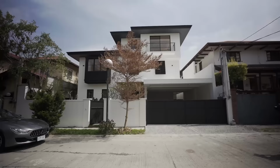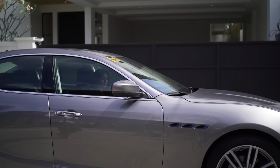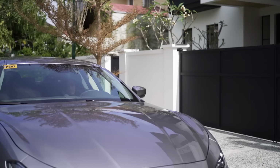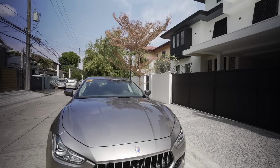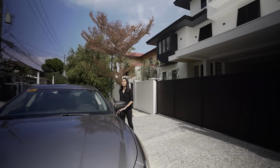Today's house tour. This house is a beaut. And speaking of beaut, I'm pretty sure you can see the Maserati. So in case you want to test drive this baby as well, make sure you go to the Maserati showroom in BGC at the corner of 32nd and 4th Avenue. That being said, this one is in Ayala Alabang Village.